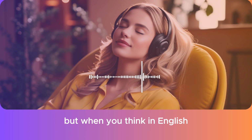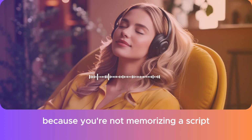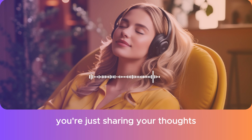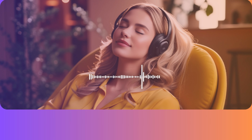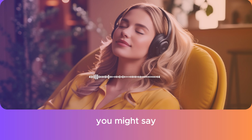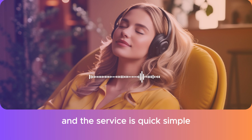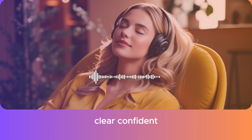But when you think in English, that fear gets smaller because you're not memorizing a script, you're just sharing your thoughts. For example, at a team lunch, you might say, I like this restaurant because the food is fresh and the service is quick. Simple, clear, confident.